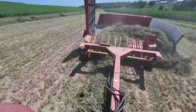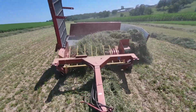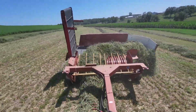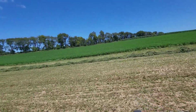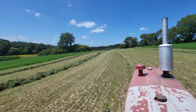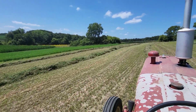Hey, you can see that stuff looks real good on top as far as being dry. Get underneath, it's just a little too green yet. You can see that windrow up there I flipped, and then out in there's a lot of green underneath there yet, so thought it'd really help her out.